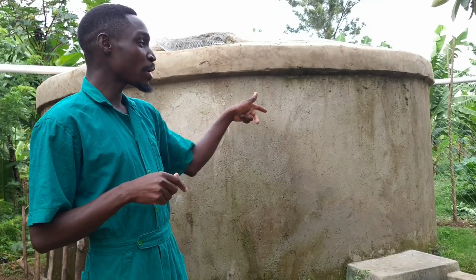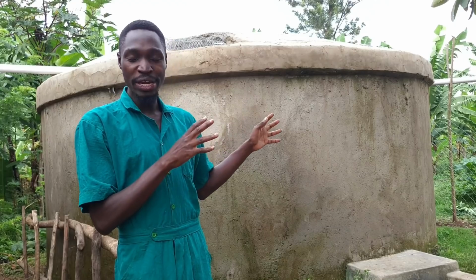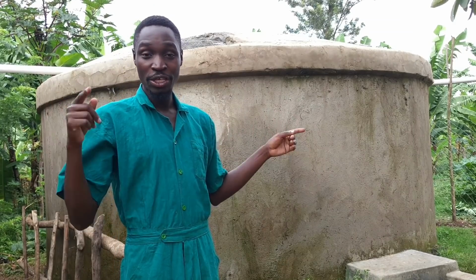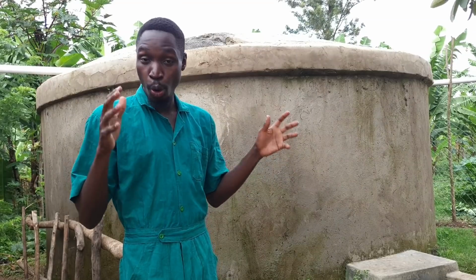I could have dug up a well right here, and that was my plan, not a well, a borehole, something like that. But this place is very rocky. There are very many rocks around, and I couldn't dig it up. So what you need to know is that you're going to need water, and you must have water stored somewhere.